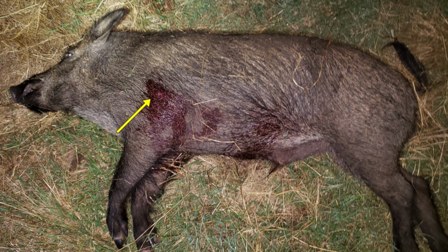I hit him 3 times. These are exit wounds. That's the first shot that's too far back, the second shot through the shoulder, and the third shot through the leg.